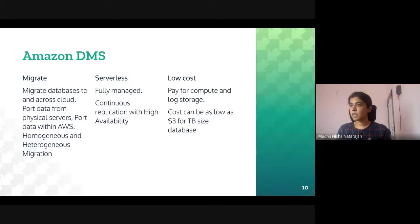The migration which we are going to be talking about is the homogeneous migration, because it's migration between the same data store, just the version migration is happening. Heterogeneous migration will help us migrate data from a different data store itself. Say, for example, migrating data from a SQL server to Elasticsearch, or from Amazon Aurora database to Elasticsearch or Postgres or whatever it is.